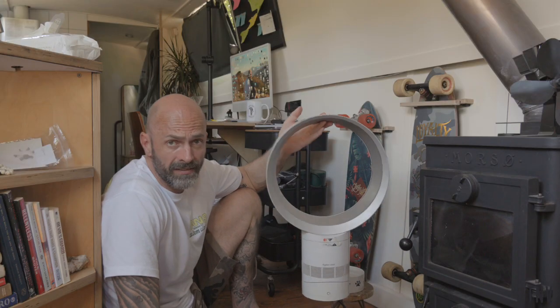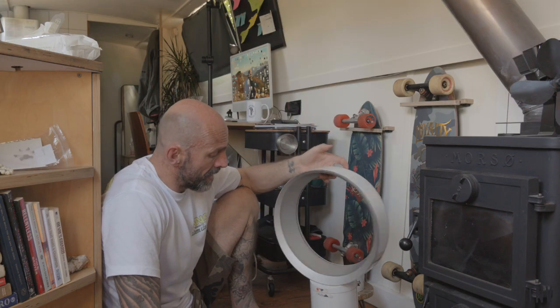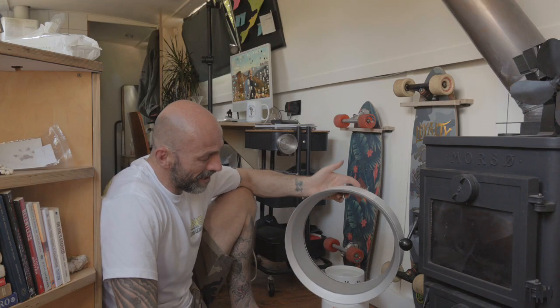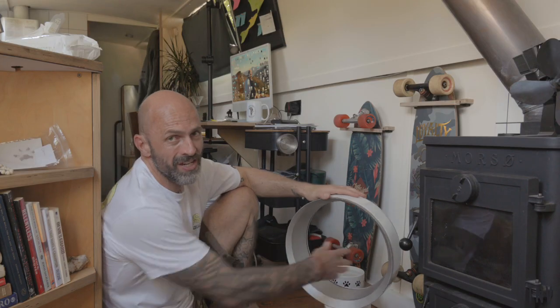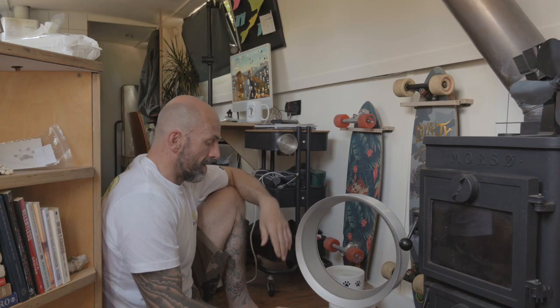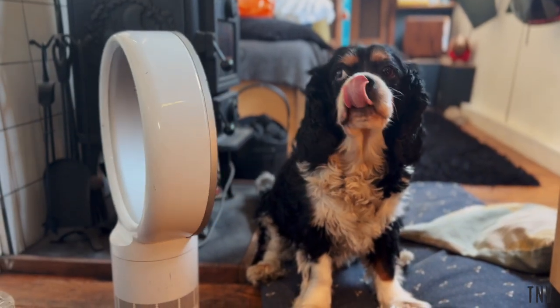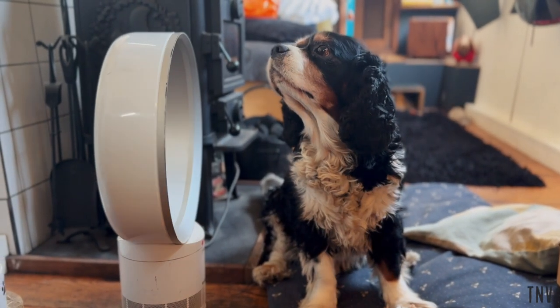Another way you can try to keep the boat as cool as possible is by using fans. I've got a Dyson bladeless fan. I like that because there's no injuries waiting to happen. This one is 8 years old. It's been on house life, it's been on van life, and now it's doing boat life. So it's pretty robust. It does a good job of circulating the air around, which helps keep the boat cool.